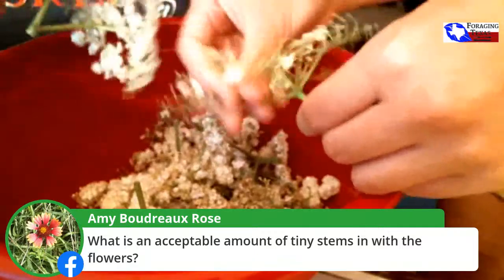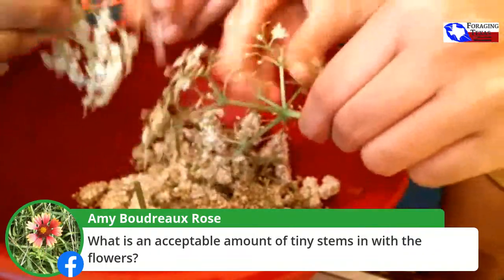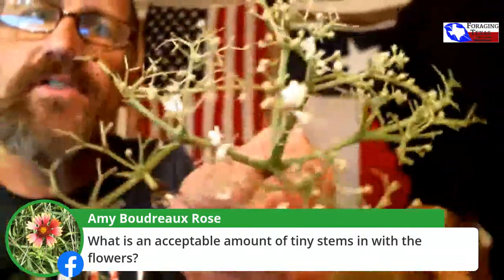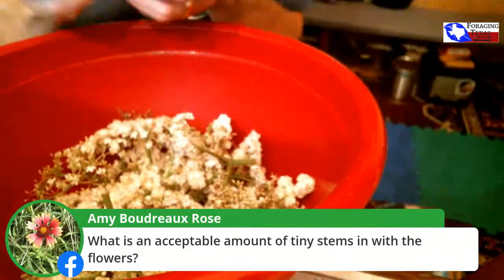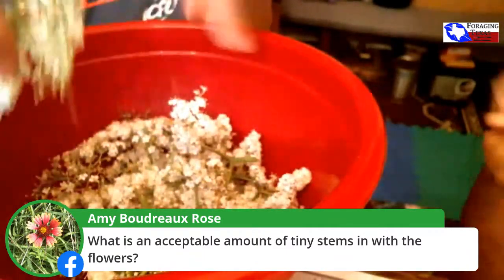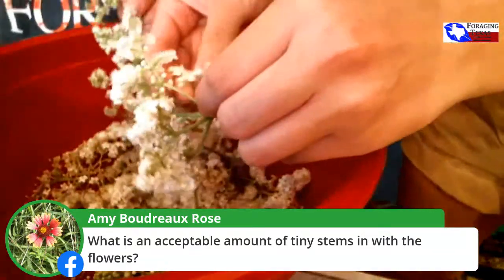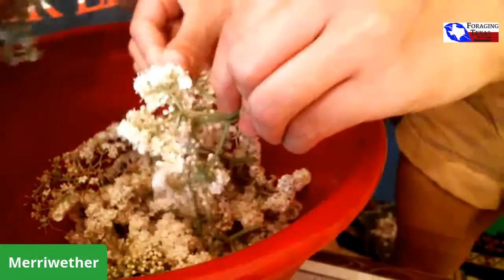What's an acceptable amount of tiny stems with the flowers? 1%. You want to minimize it, but here, let me do something here. If you see, pretty much most of the flowers are taken off the stem. You really want to minimize how much stem, but if you get some, it's not going to be terrible. So let's say 1 to 3%. You don't want 5%. You really want to try and get as much off there as possible.